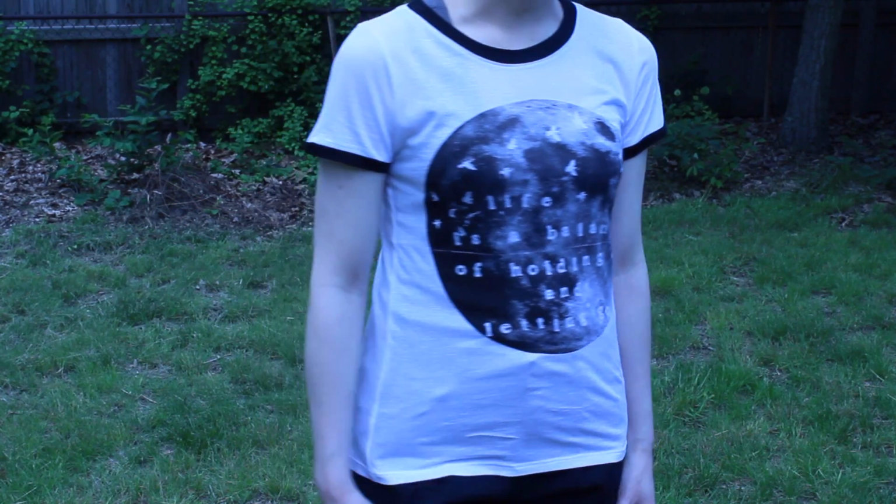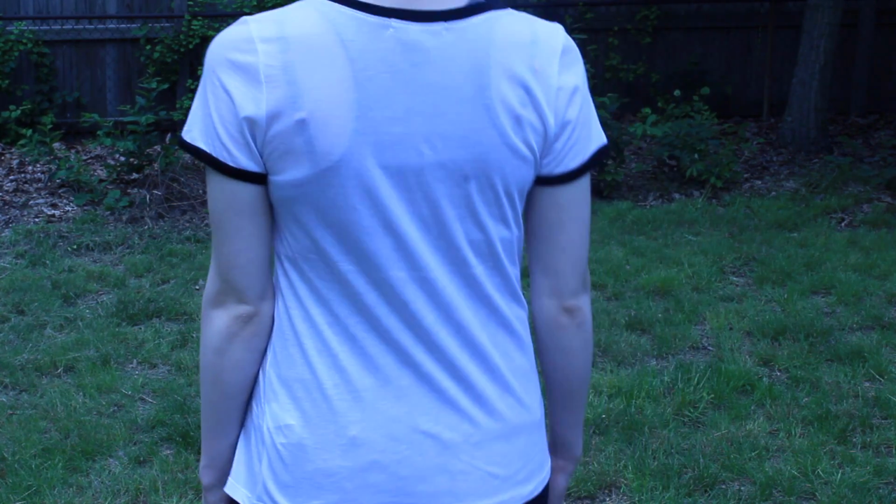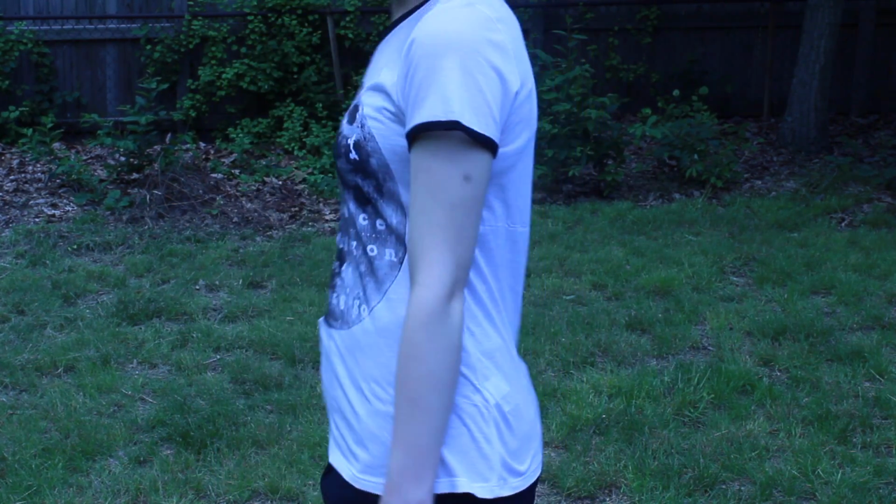And the shirt that I'm wearing now is just a basic t-shirt. It has black rings around the arms and the neck. And it has a full moon on it with birds flying across it. It says, "Life is a balance of holding on and letting go." And you should probably wear something under it because it's a bit see-through. But it's really nice and light for summer.